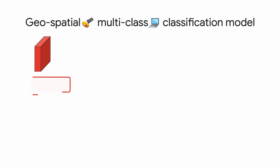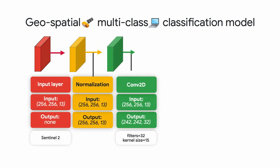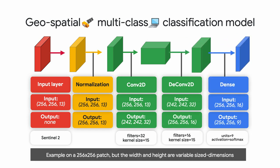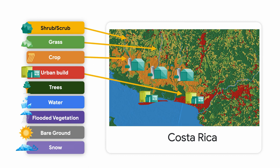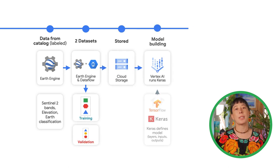My peers and I in developer relations were inspired to explore how to approach this problem of automating land cover maps by building a geospatial multi-class classification model, which is a fancy way of saying a model that classifies many different things from satellite imagery. And so let's dive in. Here is a bird's eye view of the architectural diagram.